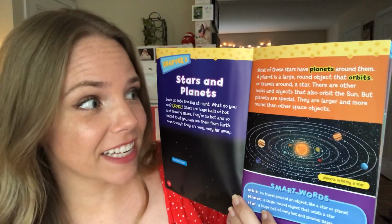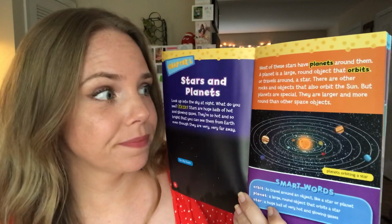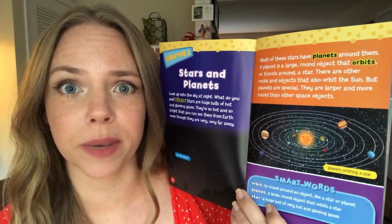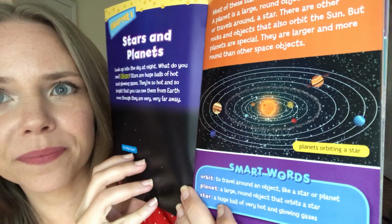There are other rocks and objects that also orbit the sun, but planets are special. They are larger and more round than other space objects. Planets orbiting a star.